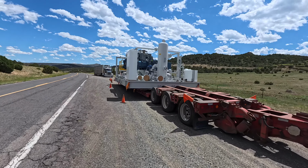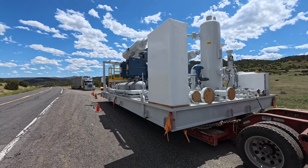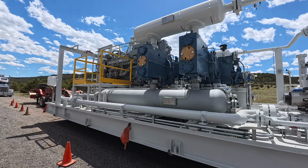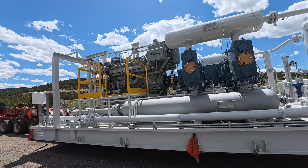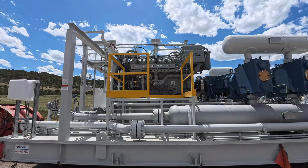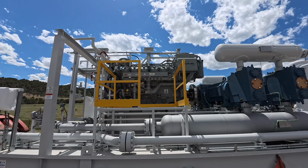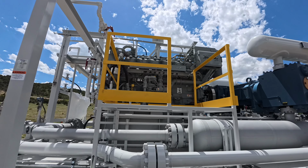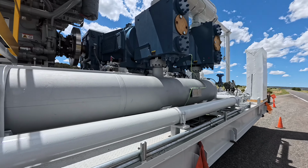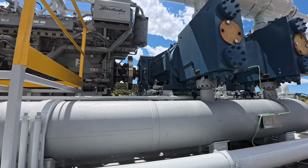It's super wide. I was not expecting to see something like this out here. And got the cows out there. I'm gonna guess it's something for an oil field. It may be headed down to Texas. This thing is enormous. Those are the cylinders up there. 1, 2, 3, 4, 5, 6. Yeah, it's a V12. This thing is crazy. That's where the crankshaft connects into what I'm assuming is a pump system.